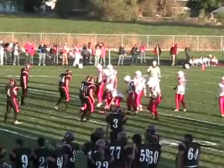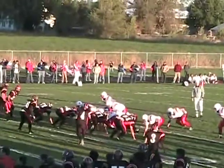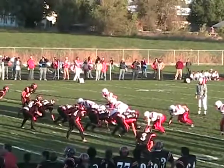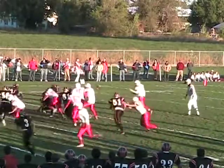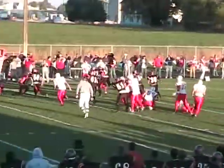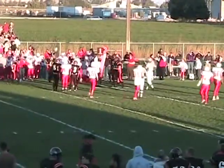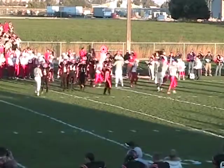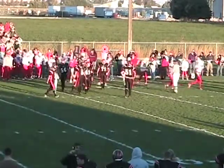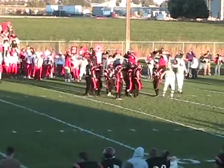Them right in the mouth right now. Pick up of about 3 yards for the play. Stop made by Jake Fabricius. Second down and 8.